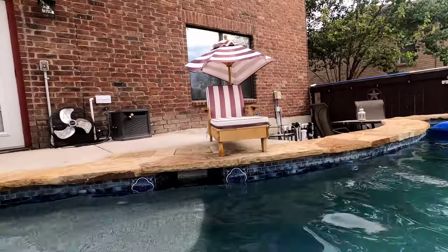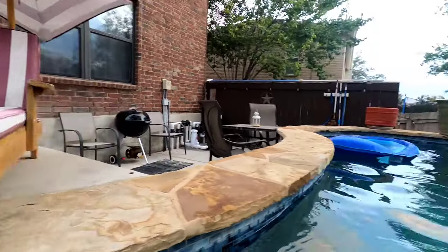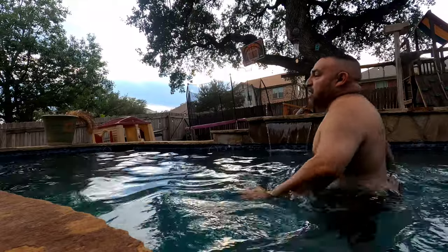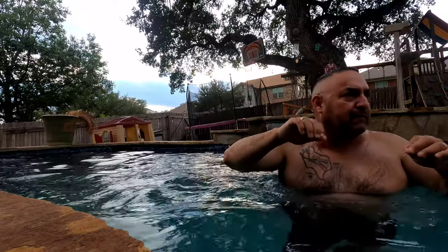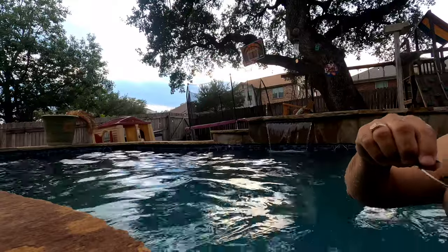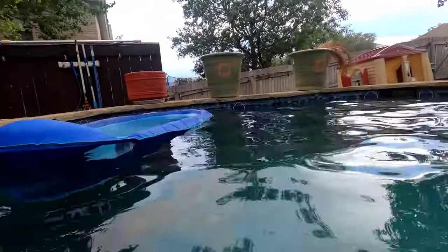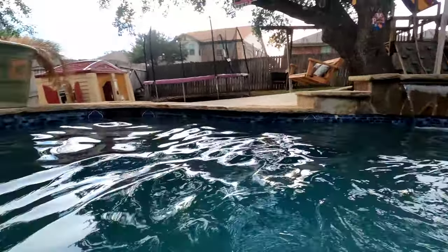Again, it's cold till you get used to it. Ooh. I'm gonna jump in real quick just to get my body used to the cold. There. Yeah. Just had to get acclimatized to the water. Like I said earlier, it goes to about 6 feet. So right now you can see it's already to my shoulders there.